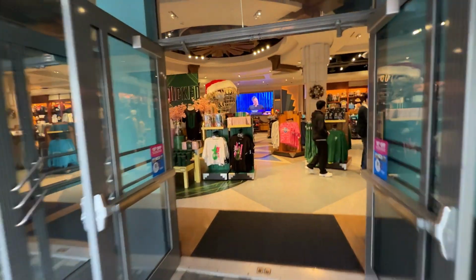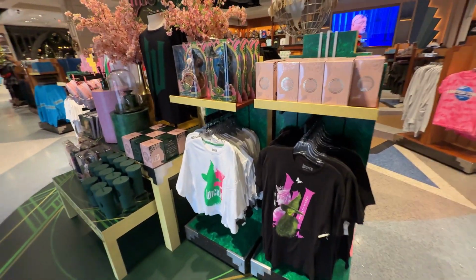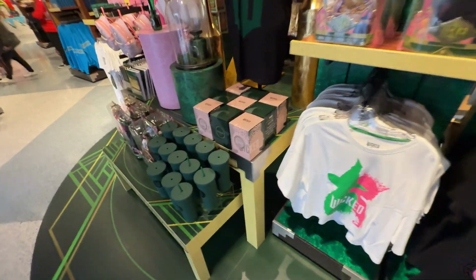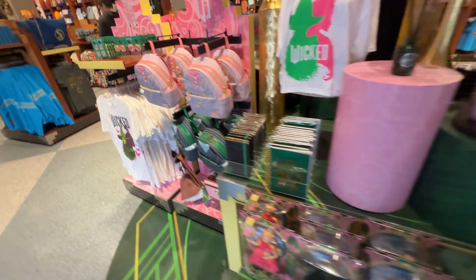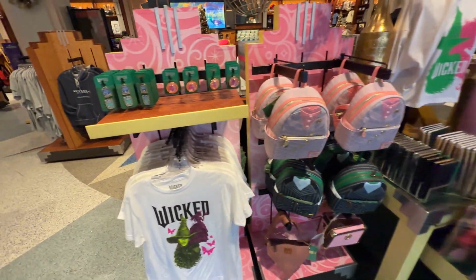I'm already seeing the Wicked merchandise that we've already gone over. It's all still available. Have you guys seen Wicked, by the way? I really enjoyed it. I've only seen it once, and I kind of want to see it one more time. I really enjoyed the movie. I think it was really well done.